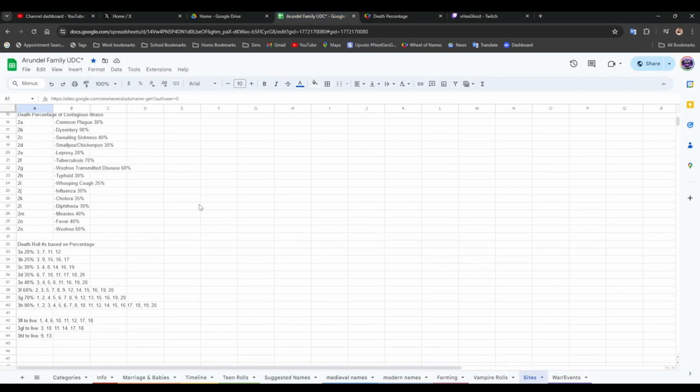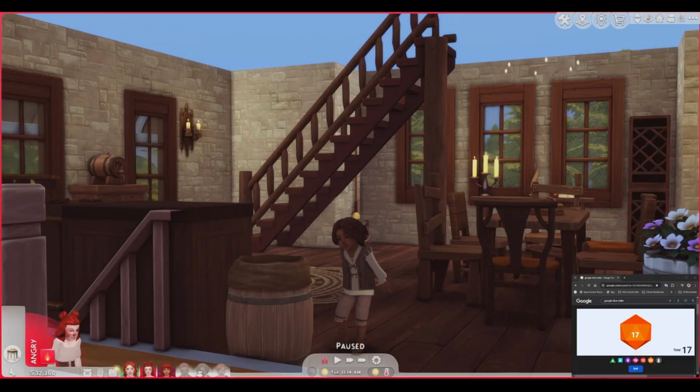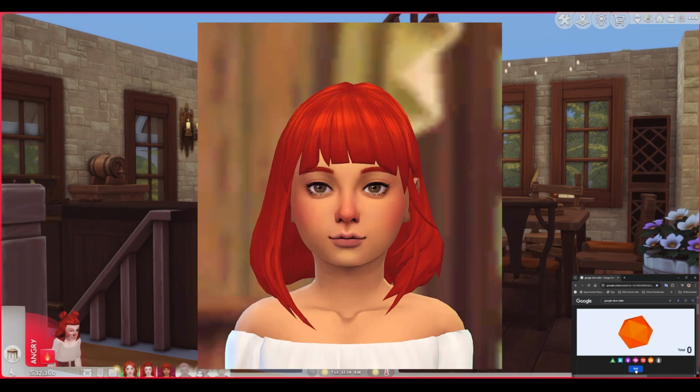Let us look and see. For 30%, they can't roll a 3, 4, 8, 14, 16, or 19 on the dice. So let's go ahead and pull up our dice, and we will roll through our sims. So we'll roll first for little Edith. She rolls a 14, so she is going to die. Then we have Amara. She rolls a 2 and survives.